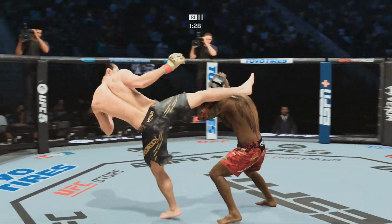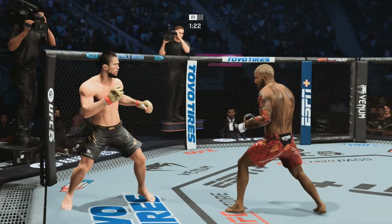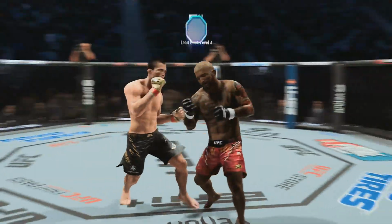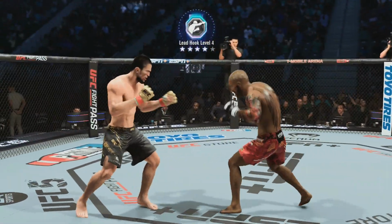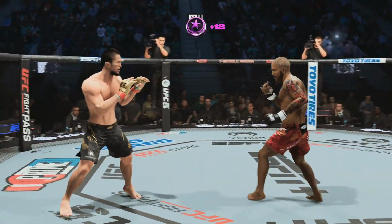Keeps going back to that jab, keeps throwing that jab, but unable to land. Well, it looks as though that strike maybe opened up a cut around the eye area. Yeah, it looks like that strike opened up a cut, John, but it's nothing to worry about now. But he's got to start to protect it. What a kick that landed.